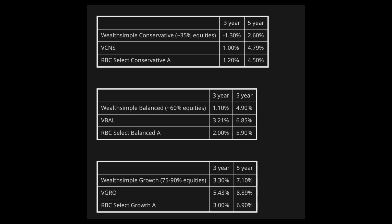Basically there are 3 different macro categories. The conservative is made up of 35% equities, and the rest are bonds. The balanced is made up of 60% equities, again with the rest being bonds. And the growth portfolio is made up of 75 to 90% equities. So this is the chart, this is the data, and this is not my opinion. This is just fact, right? Wealthsimple has underperformed.